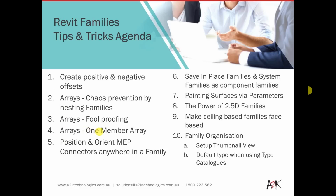Number 5 is going to be position and orient MEP connectors anywhere in a family. This technique can be used for other families, not only MEP content. It's fairly complex, but a very good workaround as well. Then 6 is save in-place families and system families as component families. Whenever you've created an in-place family before, put some effort and time into that and then want to save it in your content library, that's not possible out of the box, but there's a good workaround for that as well.